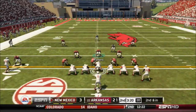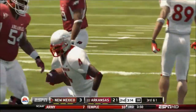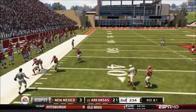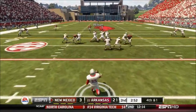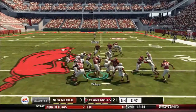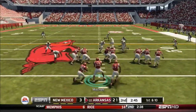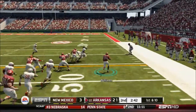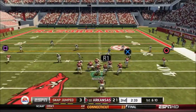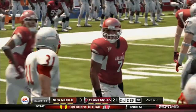Great concentration. He's taken down around the 29-yard line. Wilson fields it at the 34. Oh, man, he took him down hard. Williams gets the carry. Gains his way to the 39-yard line. Takes the ball inside. And they get nice yardage on that run.